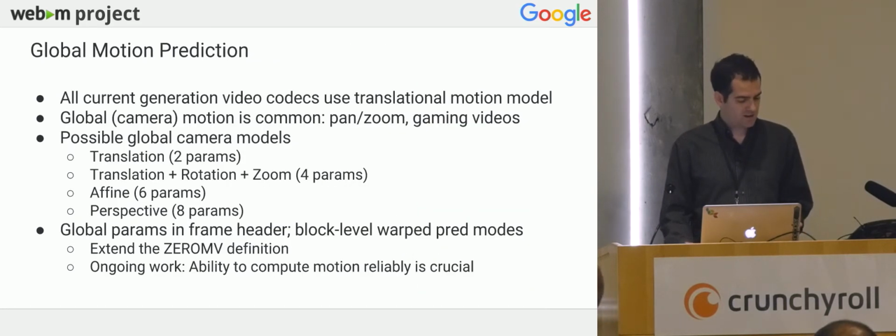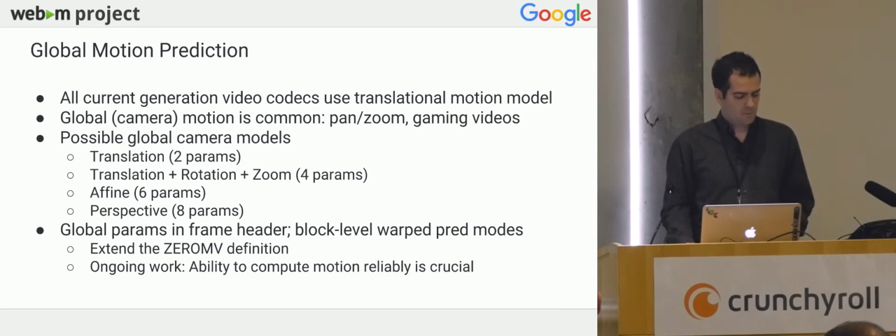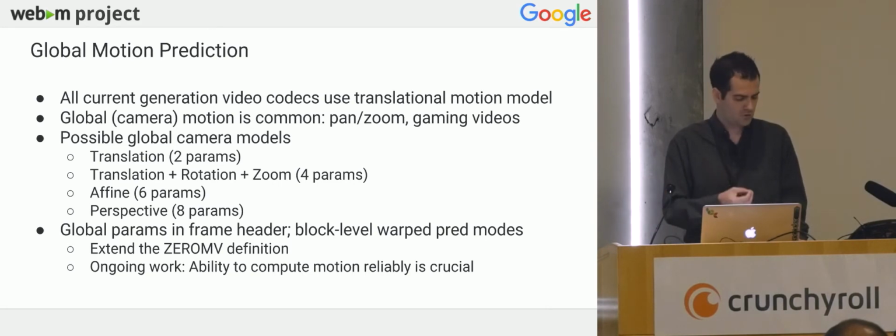So another thing we're looking at is global motion. The current generation of video codecs all use a translational motion model where things basically are moving in 2 dimensions. But we know that pans and zooms and motion in gaming and all that stuff is actually really common in videos. So there's a bunch of different models of increasing complexity you can use for global motion. What we're doing is using this to warp the prediction, so our 0 motion becomes 0 motion relative to your global motion. There's ongoing work to be able to compute this better and more reliably.